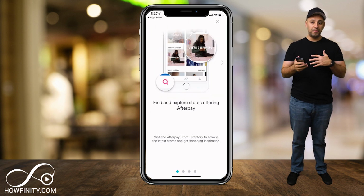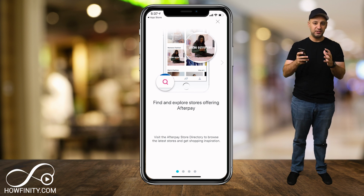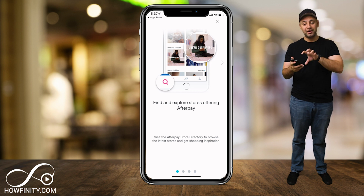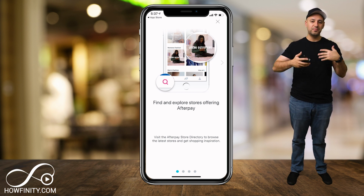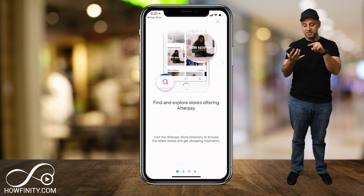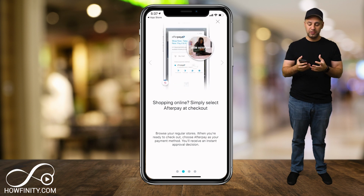So when you first open the app for the first time, there are 4 splash screens that explain to you what I just explained to you, but there are a bunch of different stores, big stores, stores and brands you've actually heard of that have partnered with this app to have this in their checkout. So you don't really need the app. You could go to Ray-Ban, for example, one of the partners, and in the checkout page, you see Apple Pay, credit card, debit card, PayPal, and you'll see Afterpay as one of the options. But with the app, you could see all the stores all in one place.